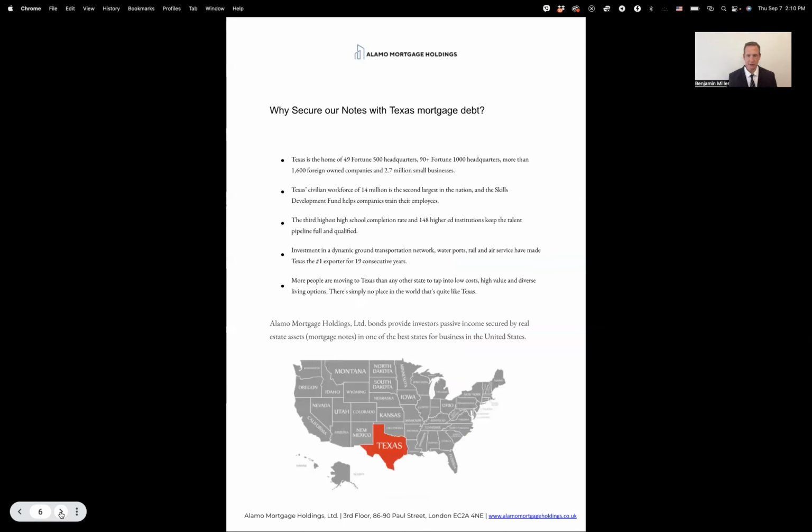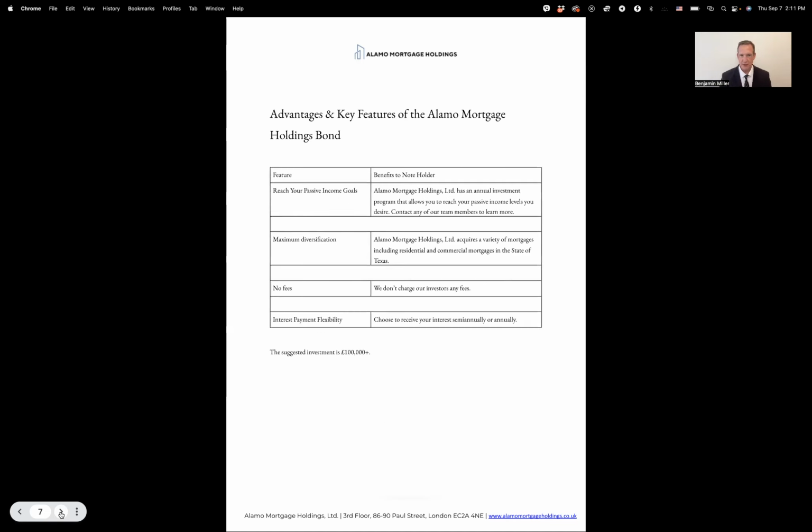So why do we do Texas? The United States is a large area. Why Texas? It's because we know Texas really well. There's 50 states. There's a lot of different states we could have chosen from, but we chose Texas. And Texas is a state that is winning. The real estate values in Texas are increasing, and that's good for Alamo, and that's good for our bondholders, because the more the real estate values in Texas increase, the better it is for Alamo bondholders. And that's why you should seriously consider working with Alamo, because we're in a state that's winning. The collateral's going up in value. It is fantastic. And that makes the security of the bonds even greater. So at any rate, that is the reason for Texas.